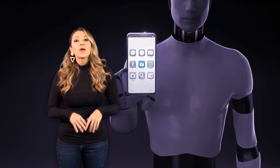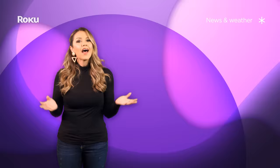Many streamers are perfectly fine watching mostly on-demand entertainment, but we still get asked all the time, how can I watch my beloved local news networks? Fear not! There are a bunch of ways you can make this happen with your Roku device.